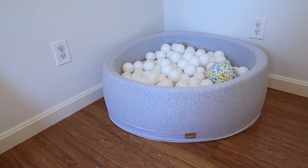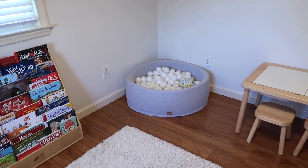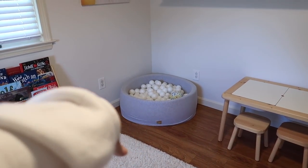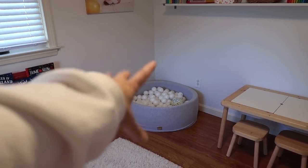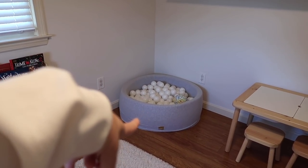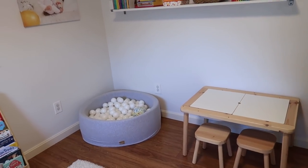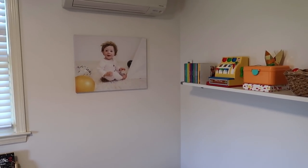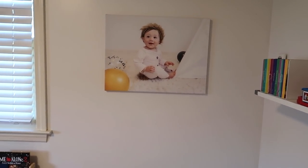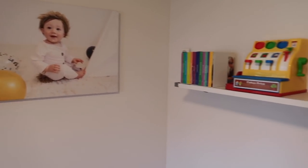Moving right over here, we have a ball pit. We're actually gonna move this into Landon's room very soon because in this corner we'll do his Christmas tree or we will do the LOVEVERY play gym for the newborn. Haven't decided if we're gonna do the play gym over here and put the Christmas tree over here. Still TBD. Over here we just have a little picture of Landon from his first birthday and we're gonna put a new picture of Landon and his sibling.